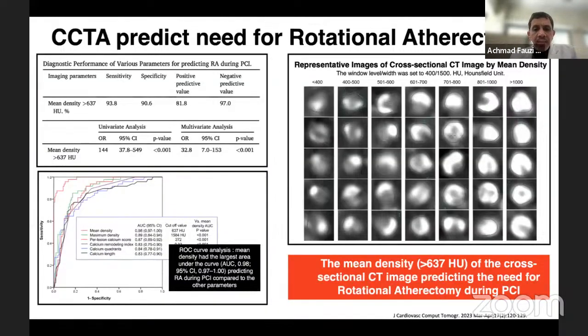There is a new study by a Japanese colleague that demonstrated that a mean density of the CCTA finding of more than 637 HU on the cross-sectional CT image predicts the need for rotational atherectomy during PCI. Look at this, it is more than 600 from here to here.